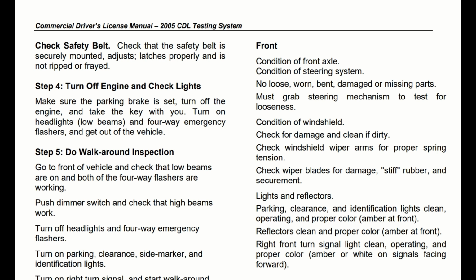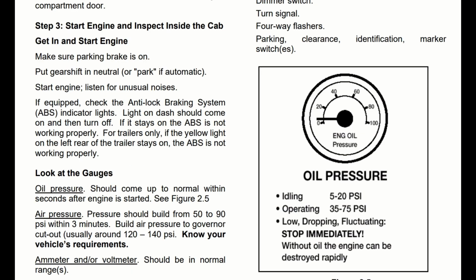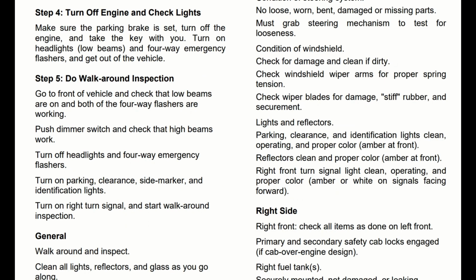Step four, turn off engine and check lights. So I'll recap. Your step one is your vehicle overview, and your step two is your check engine compartment. Your step three is starting the engine and inspecting inside the cab. And then, like I just noted, step four was to turn off engine and check lights.